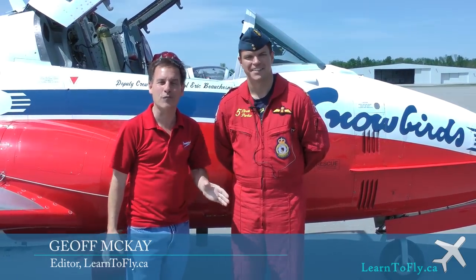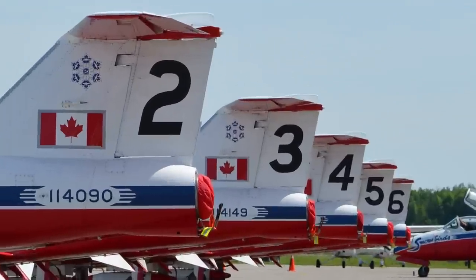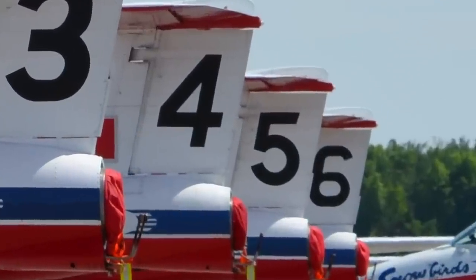Everybody, it's Jeff McKay from learntofly.ca. I'm here with Captain Brett Parker, standing in front of Snowbird number 5. Absolutely beautiful airplane, the Tutor, right? Yes, the Tutor jet. So can you tell me a little bit about the Tutor jet?